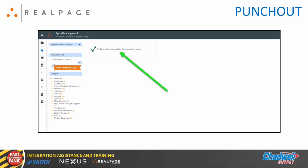So once you guys punch back into your spend management, it will literally say that the product has been successfully added. And at this point, a WTN has been created. And then there's a couple of different things that happen after this, depending on your management company's hierarchy. So either A, there's going to be an approval process, and that does take time depending on who that approval is. Then from that approval process, it would then showcase that it's been sent to supplier. And once it's been sent to supplier, then at that point, we would be able to see the order, okay?